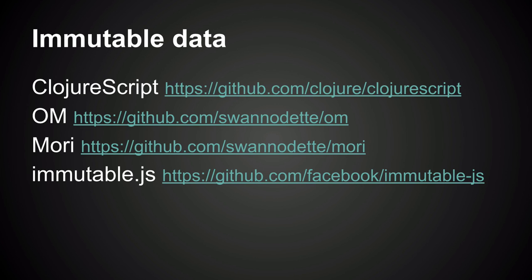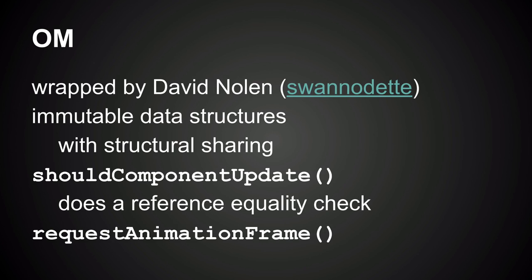But it turns out that if you can make certain guarantees to your React components that the data you send into them is immutable, then it can make all sorts of incredible optimizations about how it renders that data. Immutable data structures, as wrapped by David Nolan, have structural sharing and so on, so they're actually really efficient.